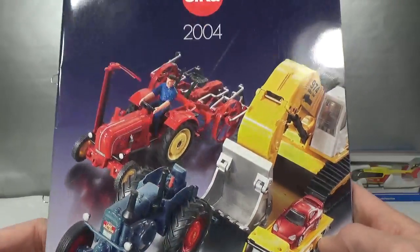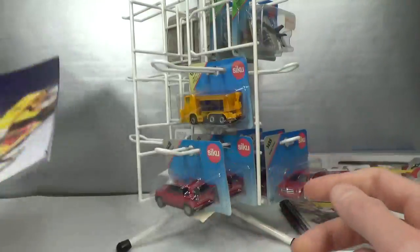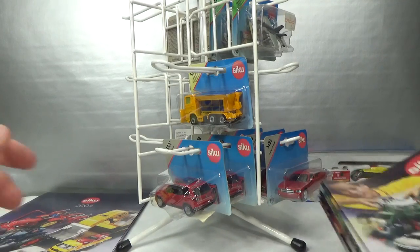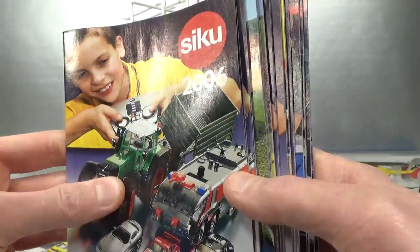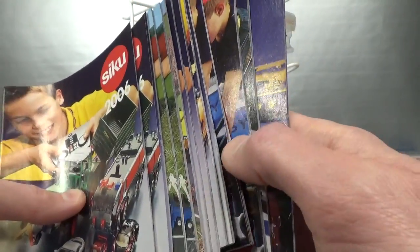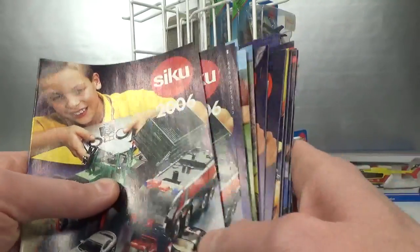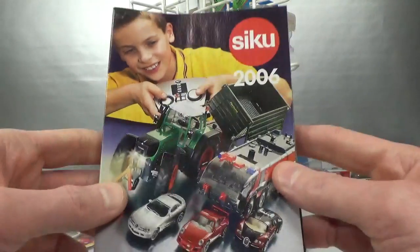And then he also gave me these folders, these brochures, all dating from between 1996 and 2006, so about 10 years. Here's the small ones. I only have 2017, 18, 19, and maybe 22. I'm not sure. I use those to write down what I have, and I can see what I still need to find. So very cool. He threw these in also in the deal. Very kind of him. Super cool dude.